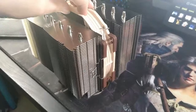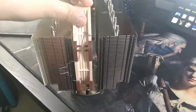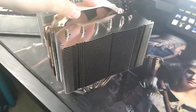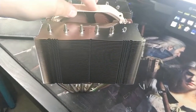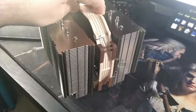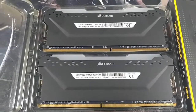There are 2 versions of this Noctua NHD15 cooler, this S version with 1 fan and the normal version with 2 fans. That extra fan adds noise and reduces temperature maybe 1 Celsius, so I took this S version to get a more quiet PC.